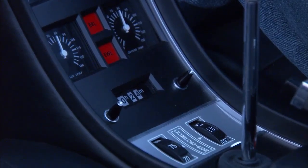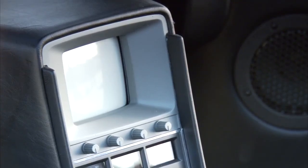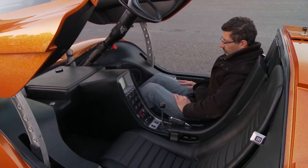Things like the climate control, navigation system, inertia rear seat belts. These things that we take for granted today, well, they're the product of creative thinking many years ago.